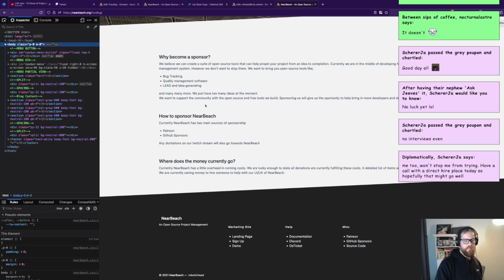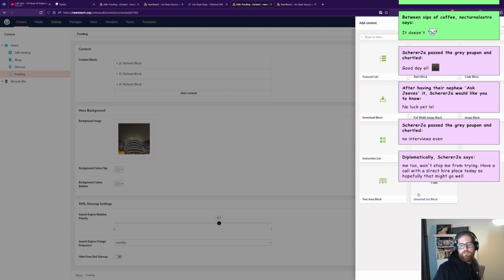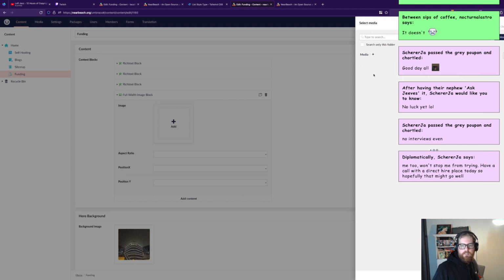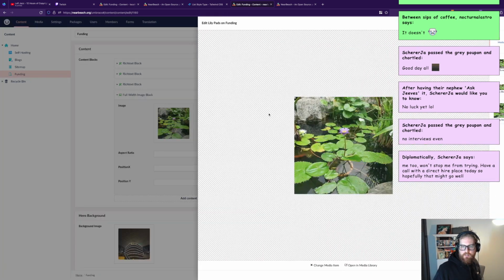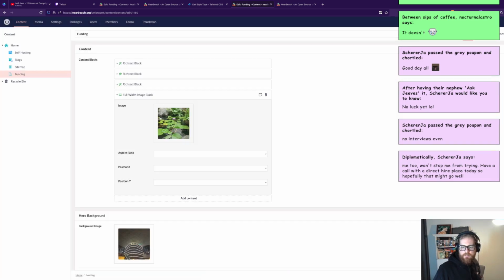Alright. I might put a couple of images in there and so forth like that. Just something simple. Nothing too fancy. Yeah, actually let's do that now. Let's edit. Let's go funding, add content. Let's do full width image. All right, let's pick an image. Let's go our hero images. We're already using this as the header. Let's do lily pads. Select. I'm going to click on lily pads again. Click on hero block. I'm going to put it right there. I'm going to go submit.